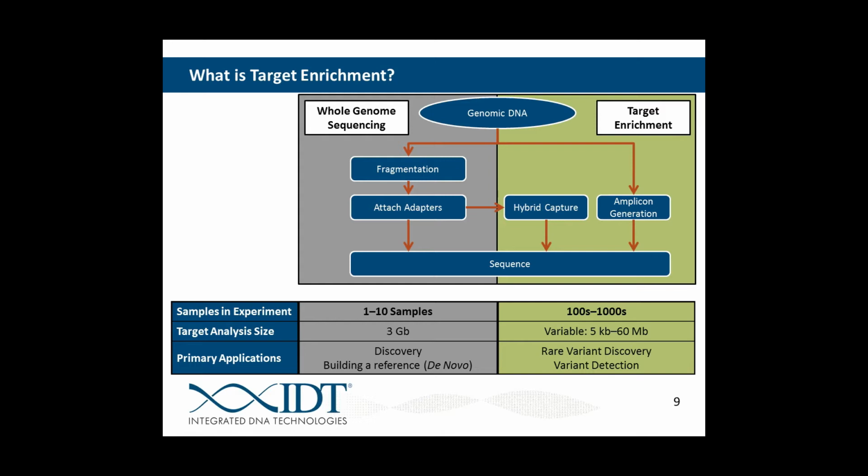For target enrichment, you're looking at variant detection and rare variant discovery. This could be something where you have a heterogeneous sample, and you want to detect if you have a mutation within that sample that might indicate a specific phenotype. For example, if it's a mixture of healthy tissue and cancer tissue, you might be able to detect the mutant that can be treated with a certain type of drug or treatment mode. So target enrichment allows you to get more reads within those regions and detect those rare variants.